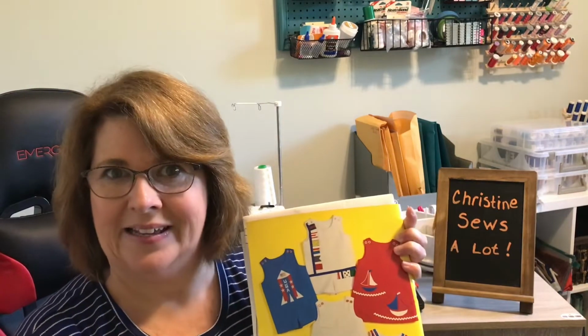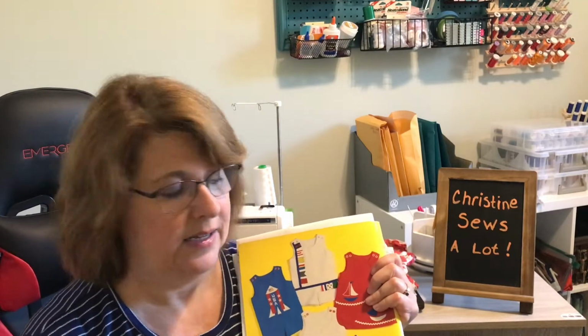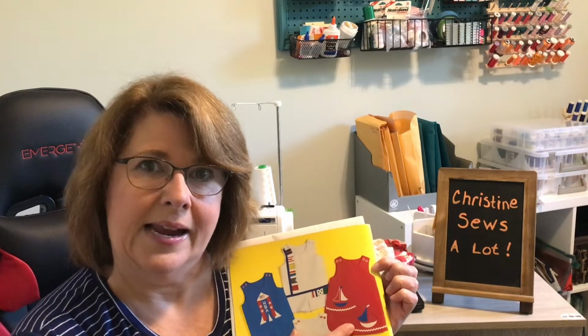There are three patterns. I've not made the apron pattern, but there is an A-line jumper for a girl, and there is a John sunsuit, is what we called it when I was young, for a boy. And you can see the patterns here on the back. Both of these patterns are simple, and both of them are very classic. So I am looking at making the A-line jumper.